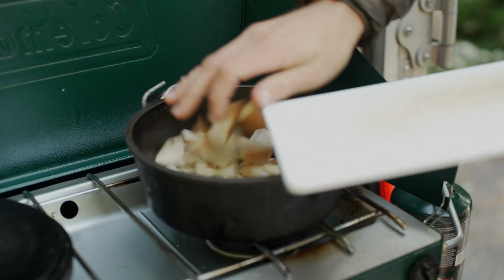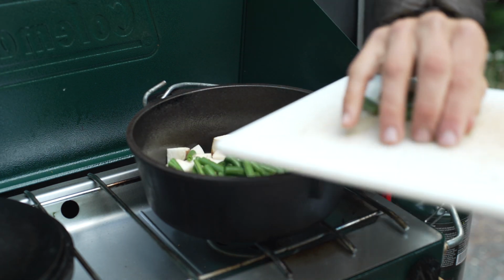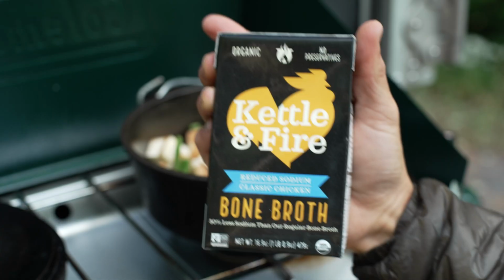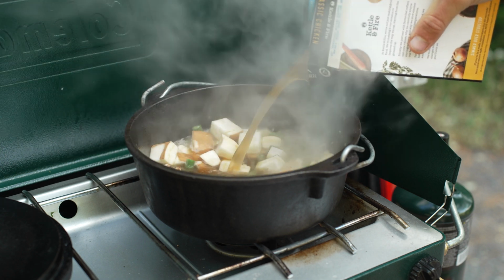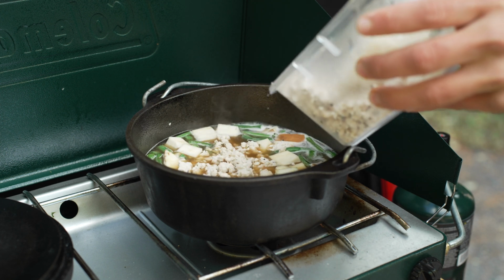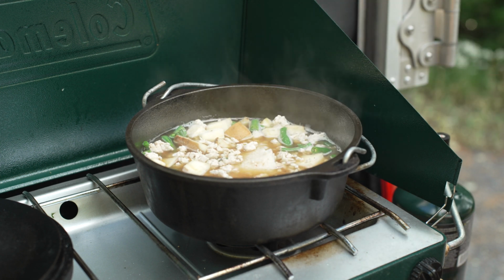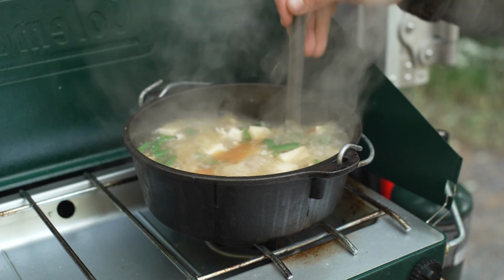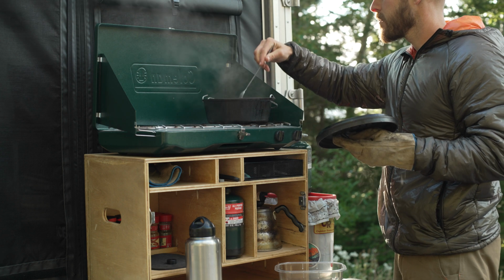First, I'll add in chopped sweet potatoes over medium-high heat and give those a stir. Then I'll add in the green beans too. And once again, just stir those around and let them cook through a little ways. And then I'll add the bone broth. I've also used stock and water, but this one was on sale and I do love bone broth. Then I'll add in the leftovers from lunch. Give all that a good stir. And then put the lid on. After a little while, I'll check it just to see how things are going and give it a stir. And once the sweet potatoes are done, the whole thing's ready.